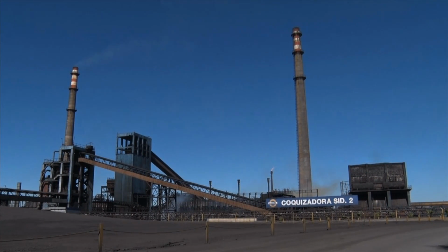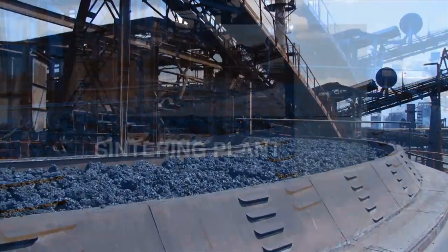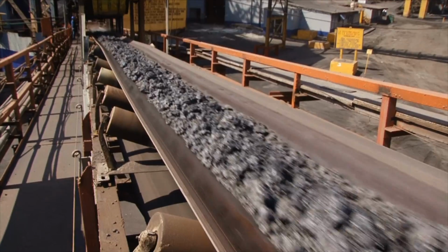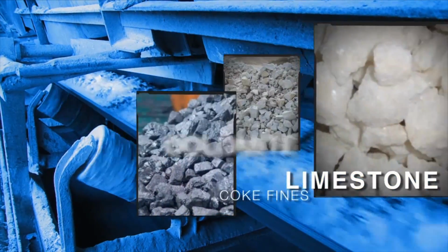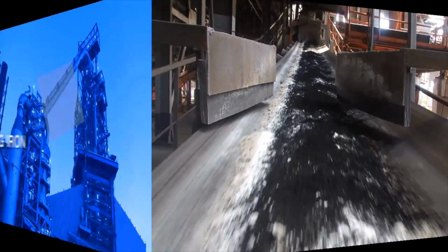Another raw material for the blast furnaces is sinter, a porous mass composed of iron ore, flakes, and powder produced by the steelmaking process itself. Blending with lime, coke fines, and dolomite produces a mix that is hardened in the continuous chain oven of the sinter plant.